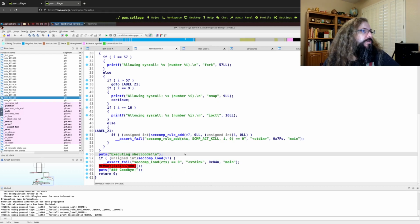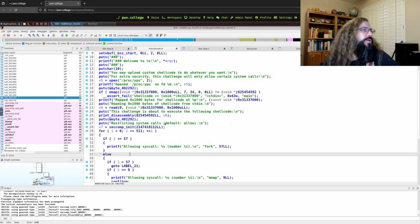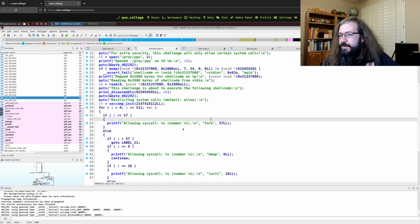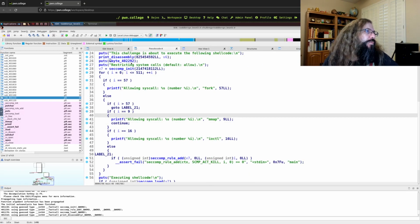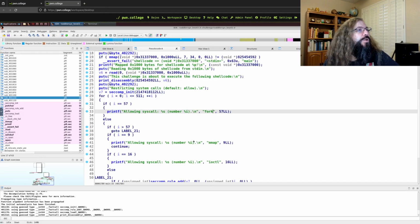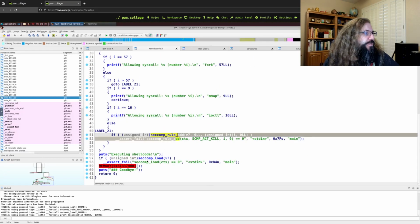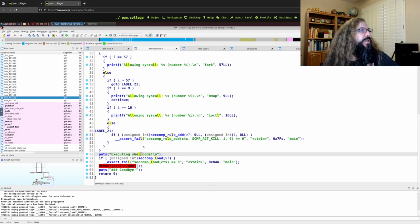So that means we can only have, at least when we start, one thread or one process executing. But as you point out there, Twitch chat, since we can call fork, we can create child processes. But since we are limited in how we can influence execution to our shellcode, we're going to have to write shellcode that calls fork. And the question is, why would I want to do that?